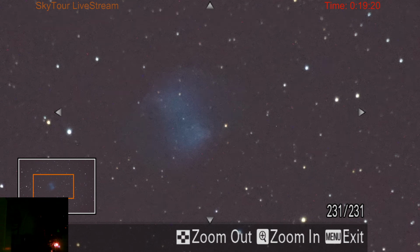And by the way, just so you know, I do have the Dumbbell Nebula up here. That's what is up here. And when I first put it up, it always takes my breath away. When we look at this, it's really just a beautiful thing.